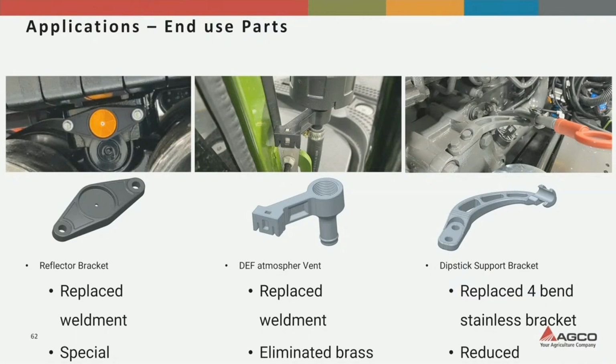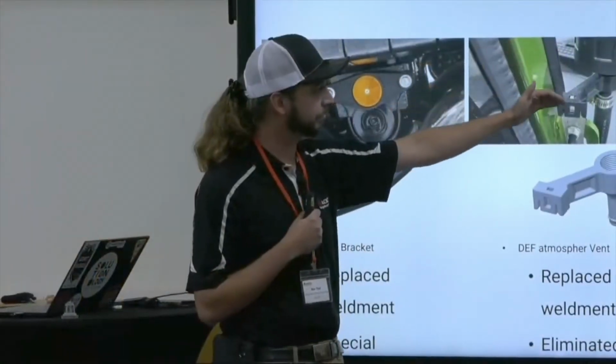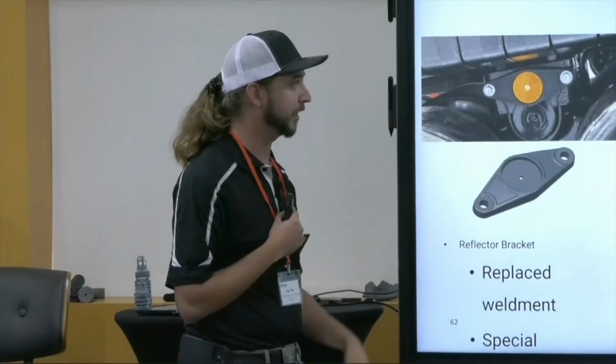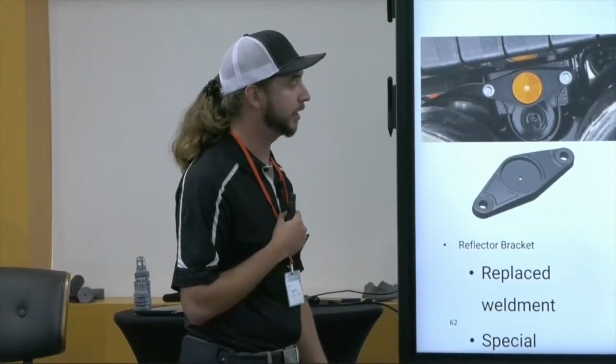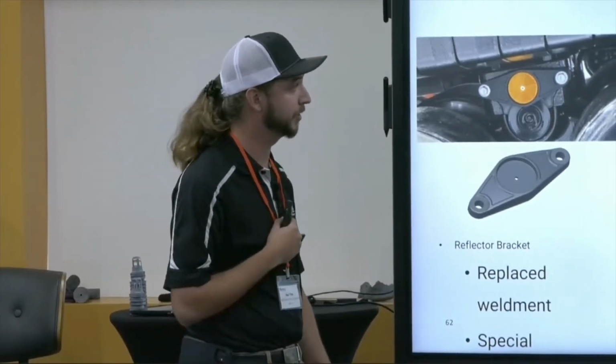This is an adapter for a vent to one of our fluid tanks. So on top you have your NPT threads and an air filter which allows atmospheric air to flow through down to the fuel tank as the level gets lower. And this replaced actually a small assembly and reduced the labor time pretty significantly. It's about 400 parts a year.